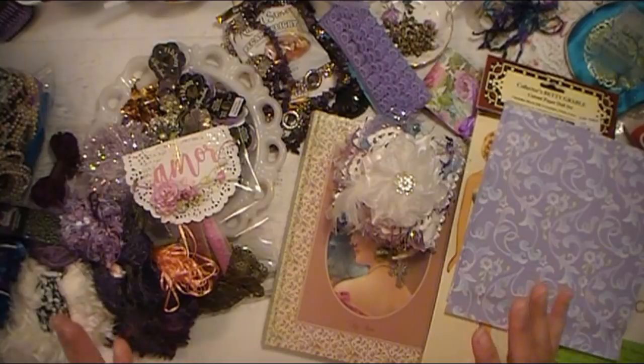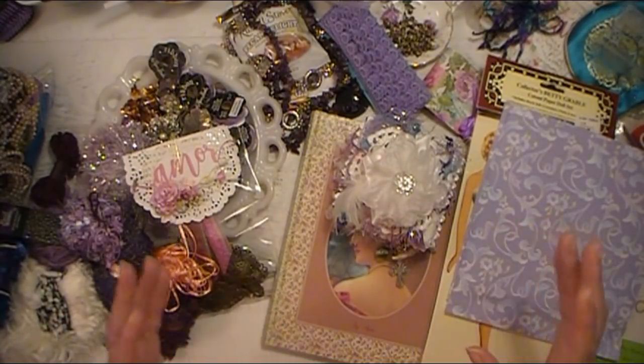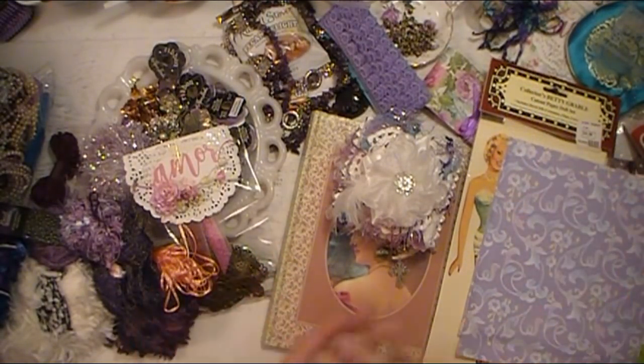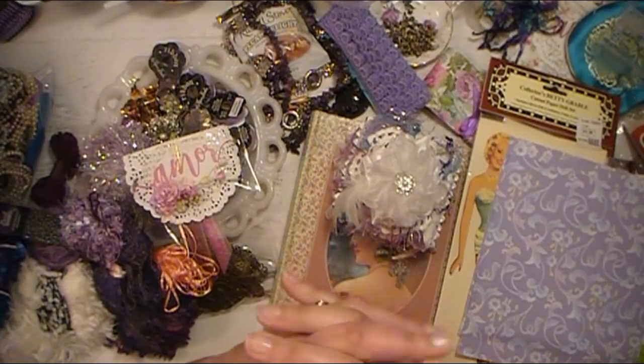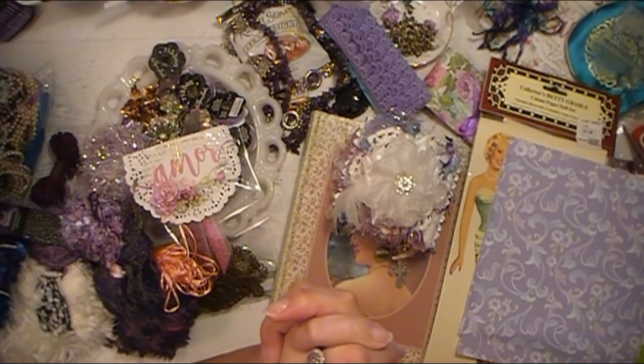Everything has been picked and curated with love from you to me, I know that, with the purples and the caramels and the old vintagey stuff and the classic movie paper dolls, and I thank you so very much. I'm very appreciative, Kateri. I'm going to be sending you a message as soon as I wrap up this video.